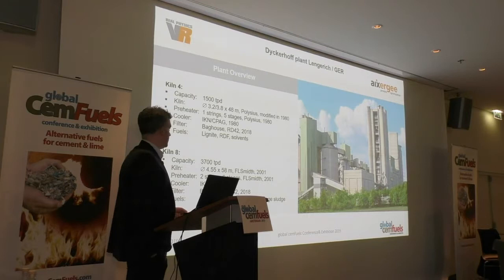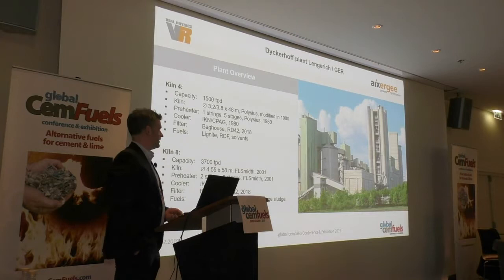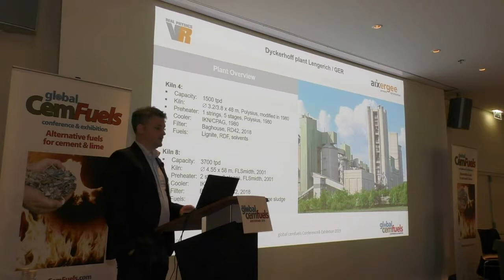It is equipped with a one-string and five-stage preheater, and a calciner, a short calciner, was attached later on to that system. The last modification was in 1980. The kiln is fired by a mix of lignite, RDF, and solvents, whereby the solvents are fed through the main burner only.